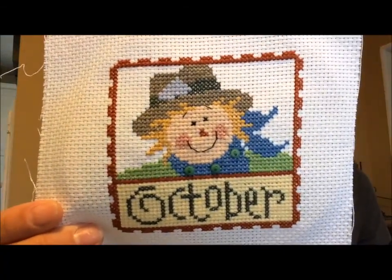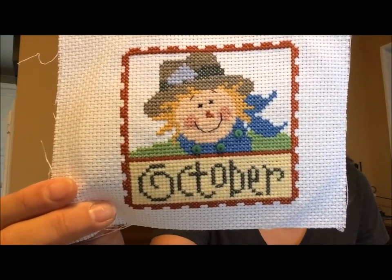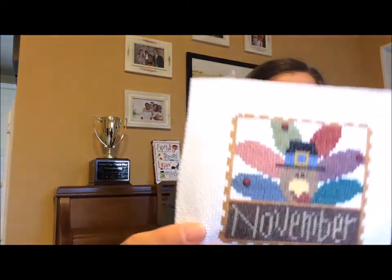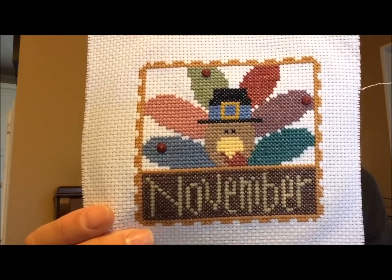September is on the wall, and I don't want to take that frame down again. I've shown it a couple times. October is cute. I probably would expect something Halloween-y, but I mean, this is definitely fall, and it's a really cute image, so it worked for me. November is just right. Just right. Oops, a little thread was on there. Little turkey with his pilgrim hat, just perfect for me.